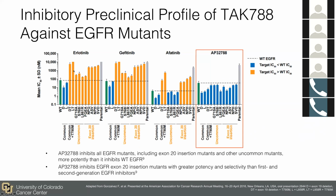You can clearly see that erlotinib and gefitinib just fly right over that bar, right? When you look at all these EGFR exon 20 insertions, even the FQEA, the dose that you need to inhibit these mutant tumors is well above that for wild type, for erlotinib, for gefitinib. It's also true for afatinib. So when you look at NPG and ASV and NPH and SVD, they're all way above wild type. So you can inhibit tumors and cancer cells with these drugs. You just can't get this dose into a patient without causing significant rash and diarrhea, because that's set by the wild type level of inhibition.